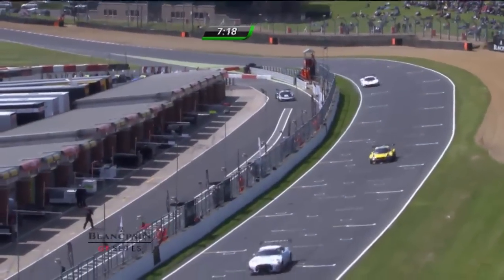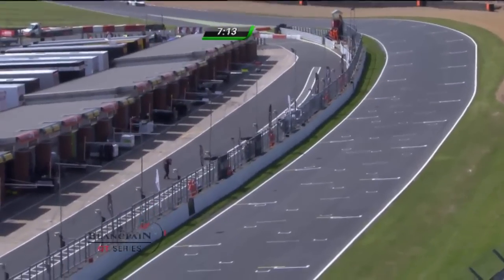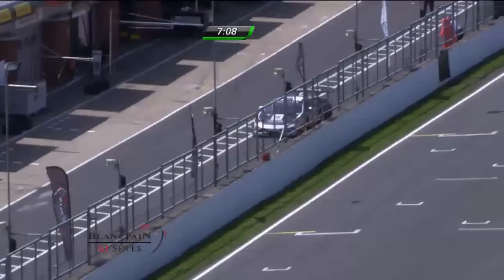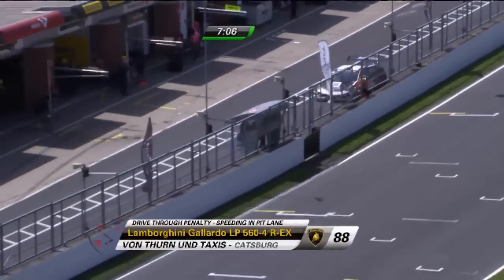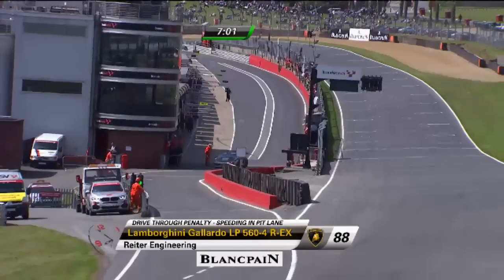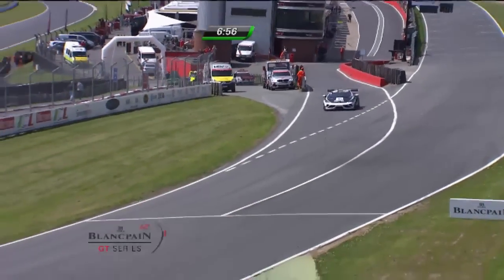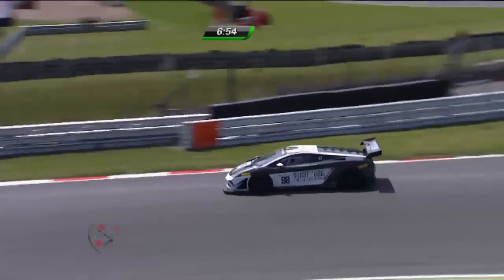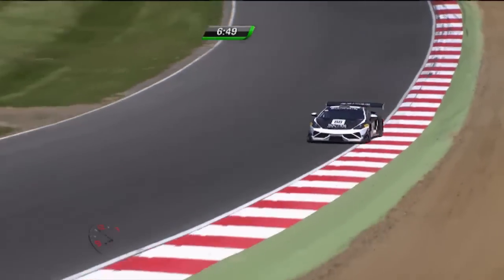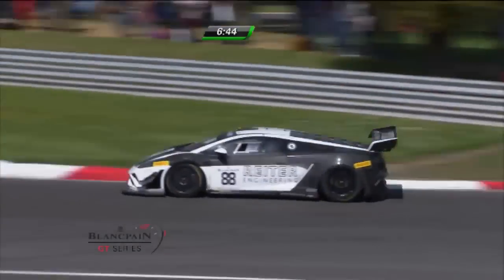So into the pits comes the 88 Lamborghini of Albert von Turnentaxis to serve his drive-through penalty, and he drives through at a very, very slow speed, like he should have done the first time. Well, we don't know whether it was him or Nicky Katzberg, as you pointed out. We assumed it was Albert von Turnentaxis, but we don't know. The car has been penalised. It's the driver that suffers the penalty. Yeah, it could have just been too late getting down to the speed limit. That tends to be where the speeding occurs, rather than going too quickly on the way out of the pits. But that has dropped him down to, I think, eighth position now.